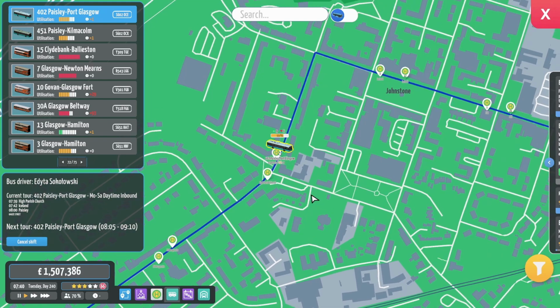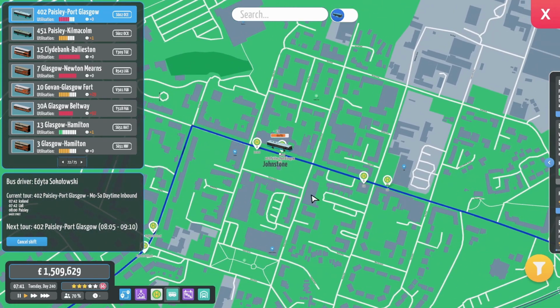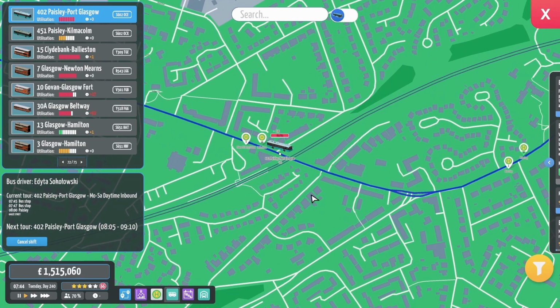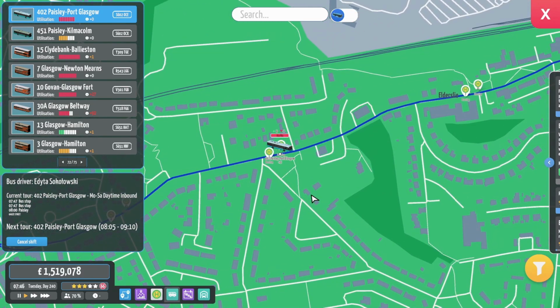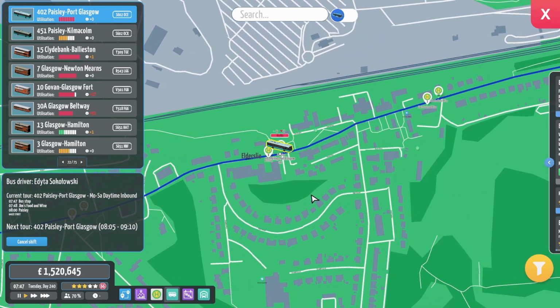And this is coming in through the top of Johnstone, which we will be serving even better, because we evidently have to. Because we're rammed. In fact, we are now full. So that's always fun. Better service needed down this road. I saw that coming, so I'm not worrying too much.